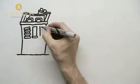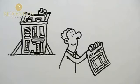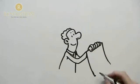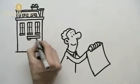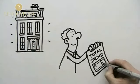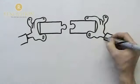If you're not sure what your total project costs are going to be, then you can opt for a declaration basis of insurance. You simply insure at the estimated figure and then make a declaration to the insurer at the end of the project for the total you actually spent. This way, you won't be underinsured, and you only pay the premium you need to for the cover you've used.